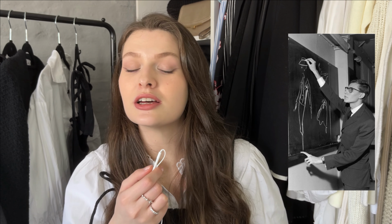So, Yves Saint Laurent was very talented. He was born in South Africa and went to Paris because he won a drawing competition. A friend of his mother, who was an editor at Vogue, introduced him to Christian Dior, and Christian Dior saw his talent and immediately asked him to join him and work for him, which of course he said yes to.